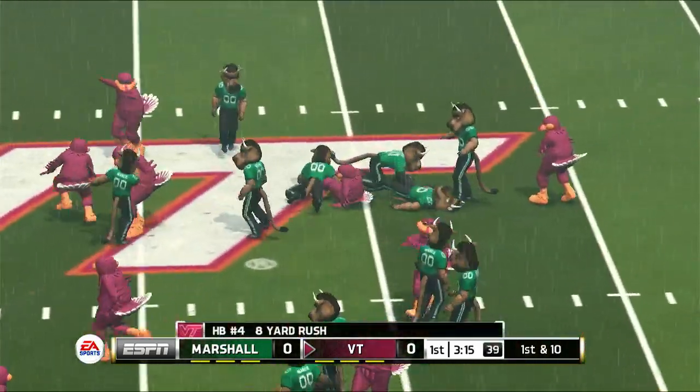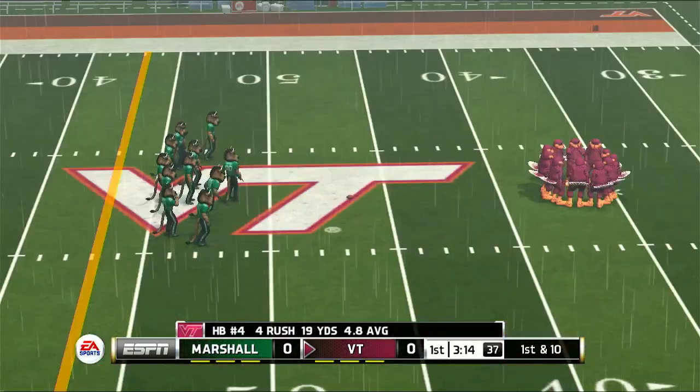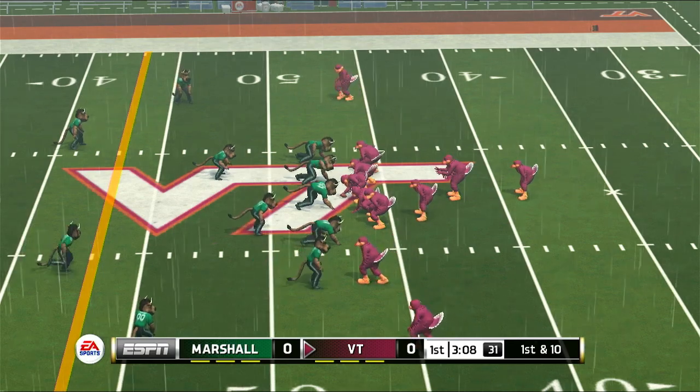Makes it to the 47. Nice game for the halfback. That time they kept it on the ground with the counter play. The blocking was great up front, and the tailback was able to get into the open field and do some special things.